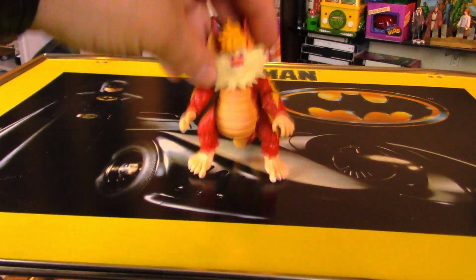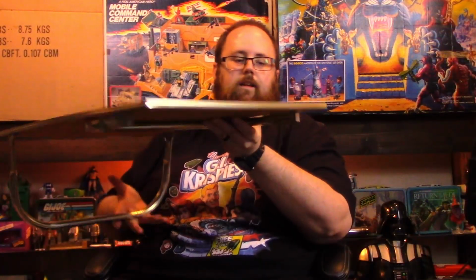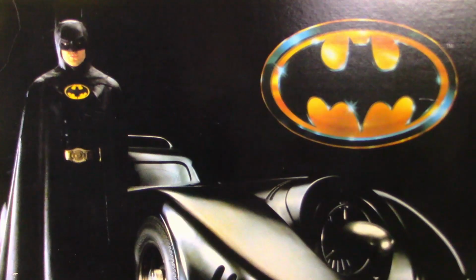Anyway, it's not a tin tray, which was pretty common back then. This one's actually a piece of hardboard with the graphics on it. The outer trim is metal, and the legs are metal. But the center part is just a picture on a piece of particle board. But it is absolutely pristine. Michael Keaton there in front of the Batmobile.